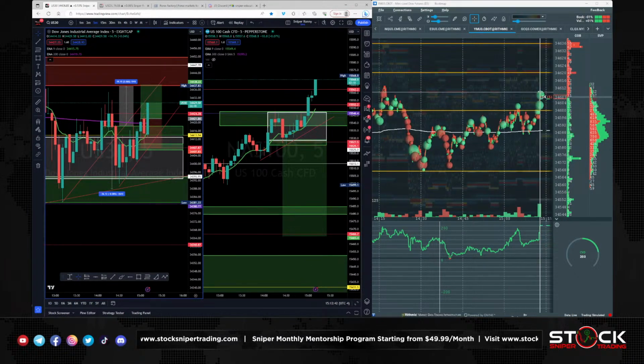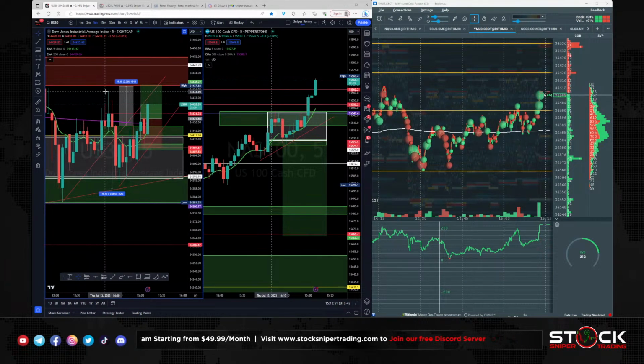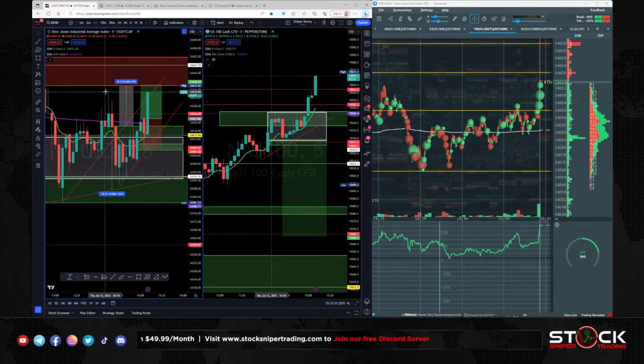Okay, so now what we want to do, yes, beautiful. There's the squeeze from here. Let's see if we can get up to that liquidity. Yeah, there we go, guys. We're filling these wicks. Let's see if it can continue to fill up to this wick and continue pushing. Yeah, we got it. There it is.